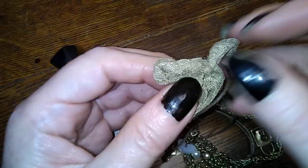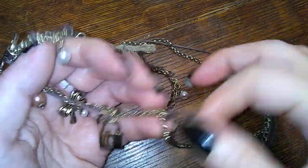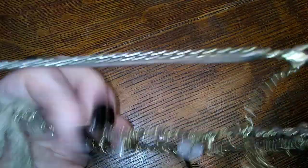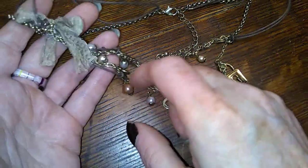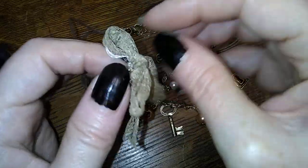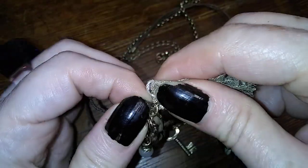Cute. This is kind of creepy. I don't know what it's tied on here with. I don't even like the feel of that. That's kind of funky. Funky monkey. Oh, I see, it's tied on the side there. And it's got keys and bows and a wing and a bow and a key and a butterfly. And this part is nasty, so we're going to take that off of there. How is it on? Oh, it's just sewn on. I can just cut that. That's easy.